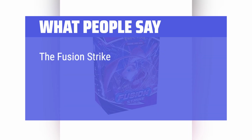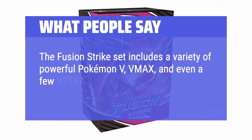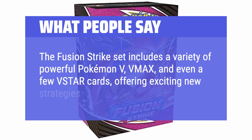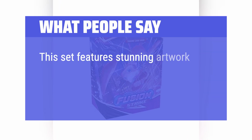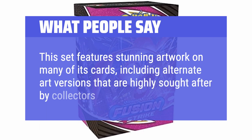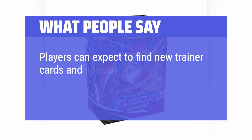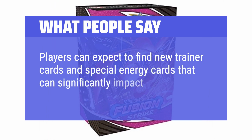What people say. The Fusion Strike set includes a variety of powerful Pokémon V, VMAX, and even a few VSTAR cards, offering exciting new strategies for players. This set features stunning artwork on many of its cards, including alternate art versions that are highly sought after by collectors. Players can expect to find new trainer cards and special energy cards that can significantly impact gameplay and deck building.